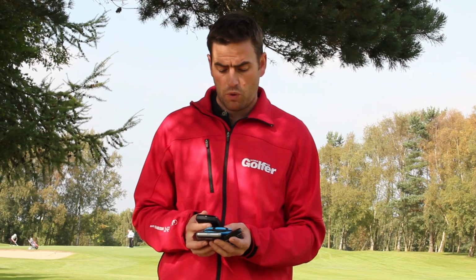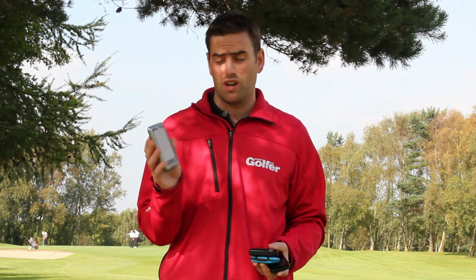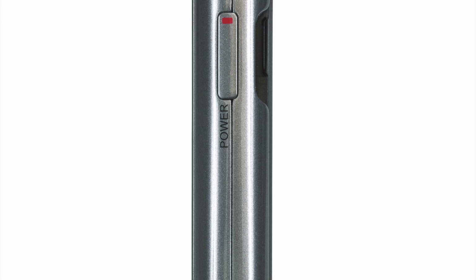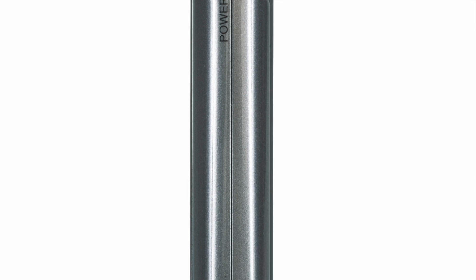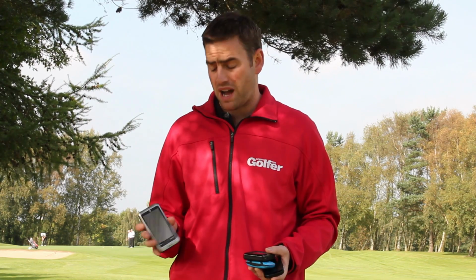But the clear winner of our test, we thought, was the GolfBuddy PT4. It's the biggest handheld, but it's actually really light. It's lighter than your mobile phone, but it's got an even bigger screen. It looks really cool. It's got all sorts of extra features. It's got a nice clip where you can clip onto your trousers or onto your bag. So yeah, we thought the GolfBuddy PT4 was the winner of the handheld section.